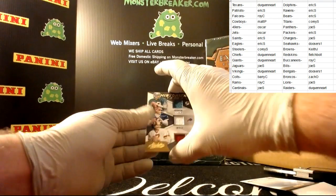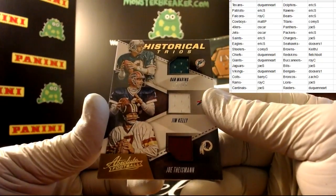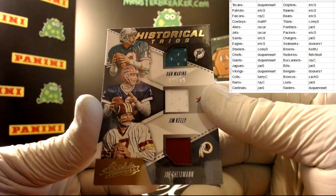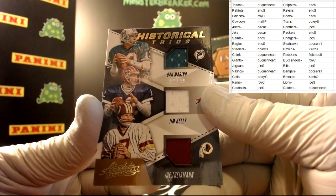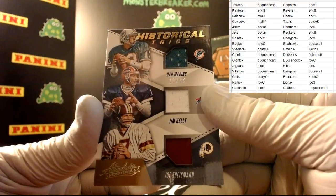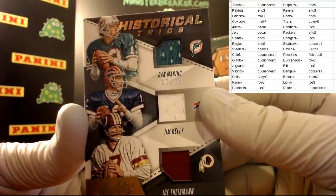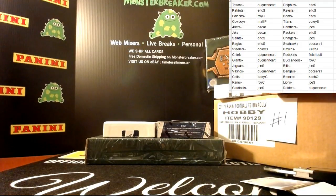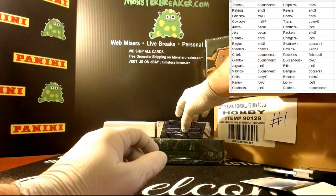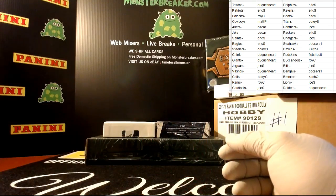We have old school historical trio. We have Dan Marino, Jim Kelly, and Joe Theismann. Dolphins, Bills, and Redskins. Dolphins are going to Eric. Bills are going to Joe. Redskins are going to Fletch. Number 12 of 49. That one's going to get randomized. We have Carson Wentz and Mike Evans.